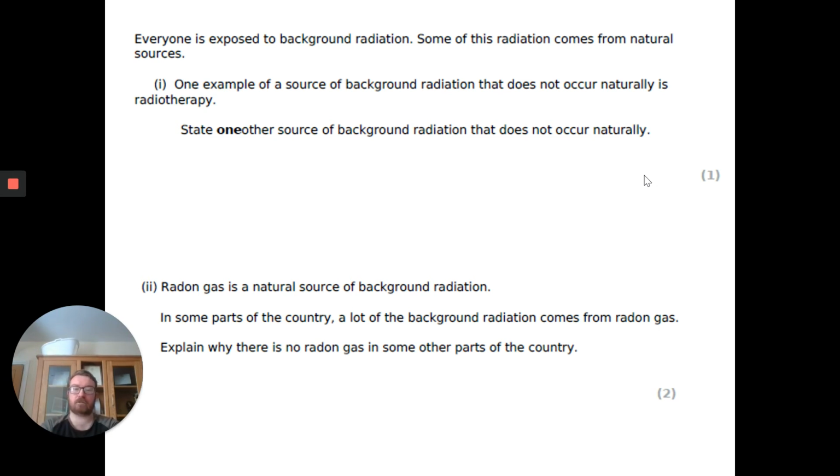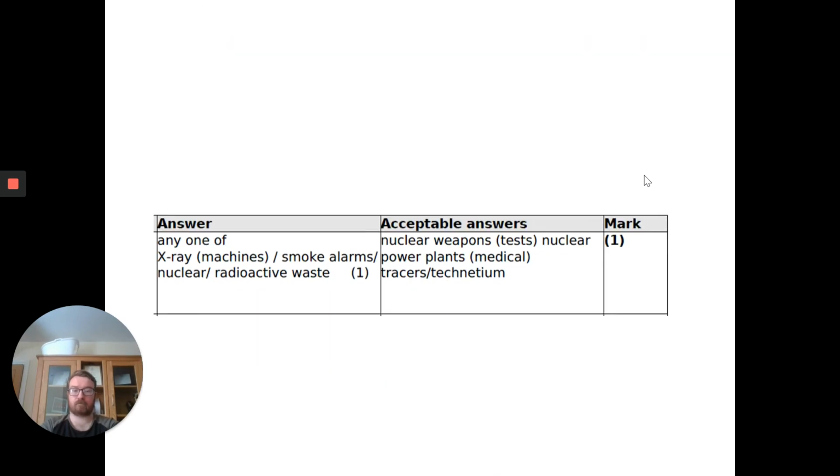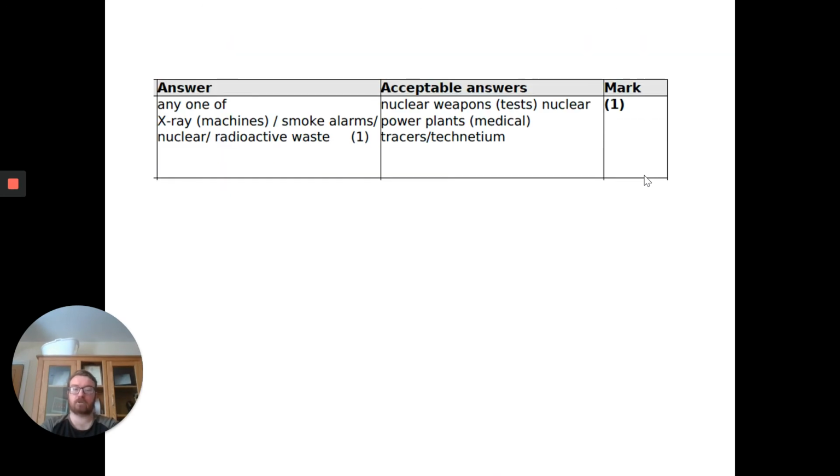Okay, I'm going to show you the answers now. So, a sort of visual background: X-rays, smoke alarms, nuclear power plants, nuclear weapon tests. If anyone's interested in the nuclear weapons, it's worth looking up something known as the Bikini Atoll.